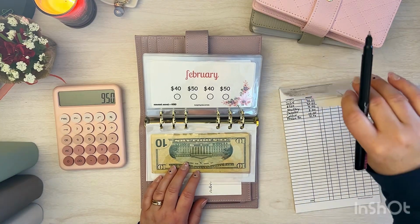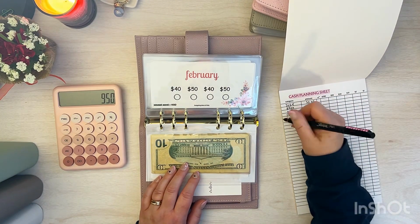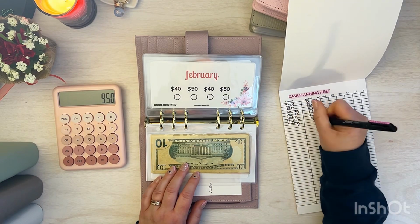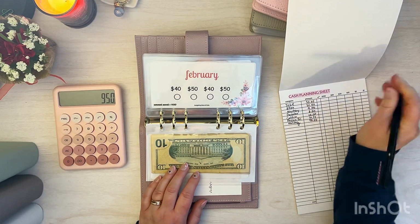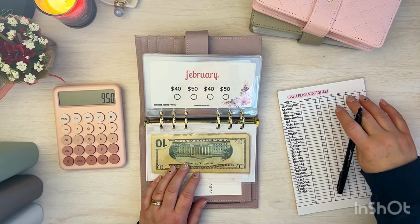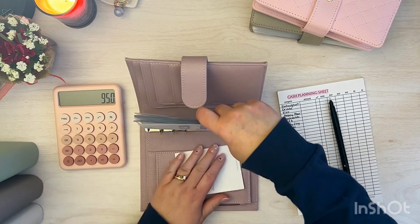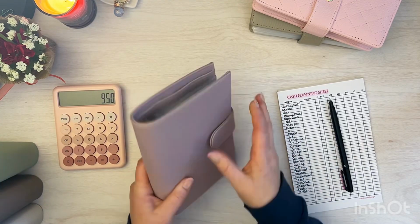I didn't write it on here. That's super silly. So $50 in there. Yeah, that was weird. I didn't write it on there. And that is all for this purple binder.